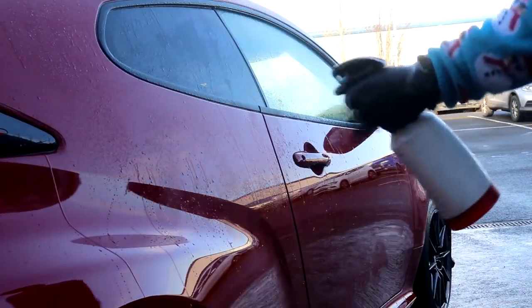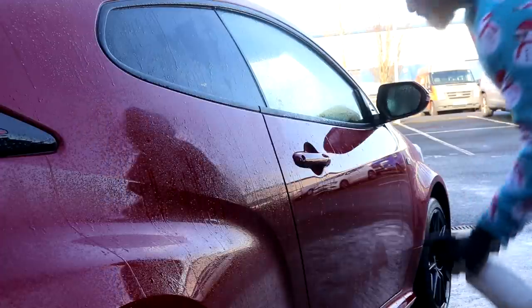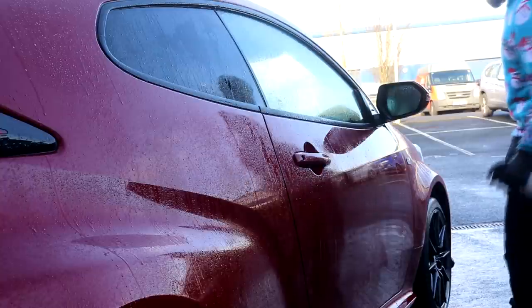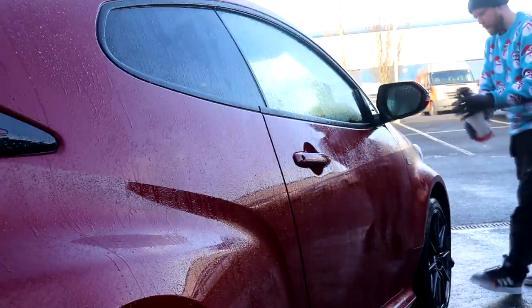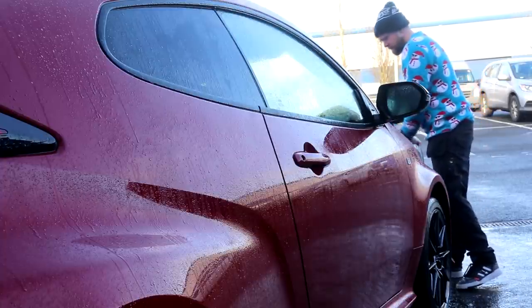The iron fallout stage is going to remove bonded contaminants from the exterior surfaces, including any brake dust. Brand new cars are often stored in huge car parks before being shipped to their dealers, so they can gather some dust, potentially rail dust, which would be a type of iron. On white cars, you will notice little specks lighting up as the chemical reaction takes place.